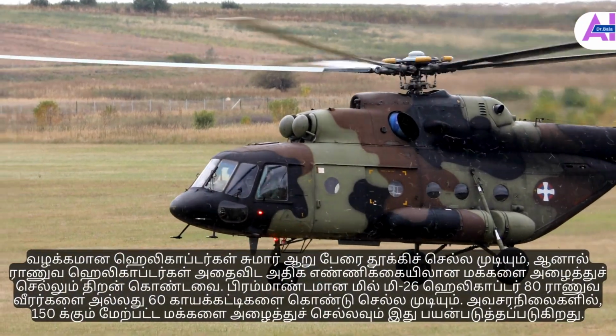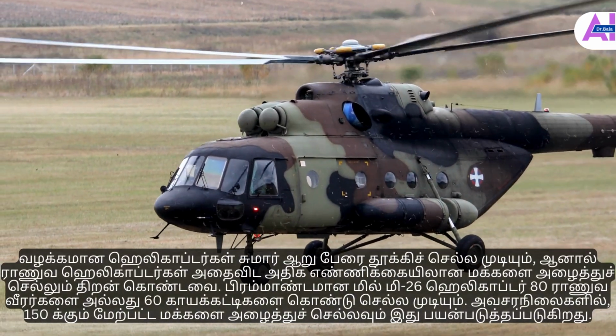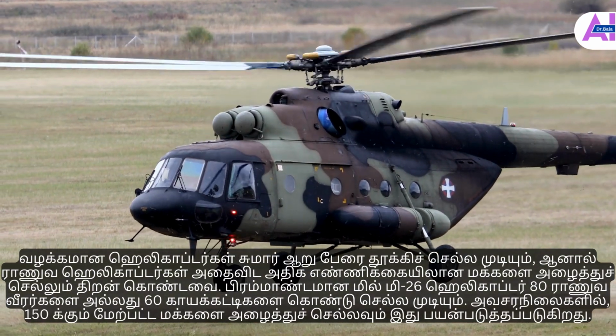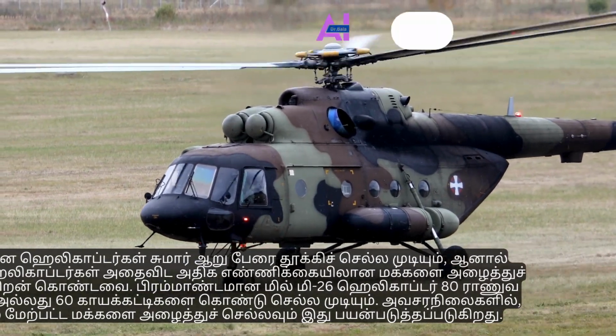Standard helicopters can carry around 6 people, but their military counterparts can accommodate many more. The mighty Mil-Mi-26 helicopter can transport 80 soldiers or 60 stretchers, and in pressing times, it can ferry over 150 individuals.